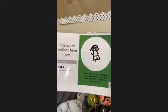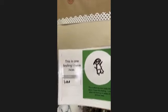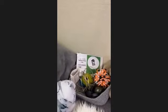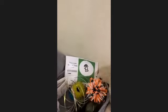I also have this book that I got off of the Optimal Brain website. And you can see it's actually filled out right now. My student was feeling sad. They filled it out. They had some big feelings. They actually came over and asked for a marker because I don't put markers in this space. So they were able to come and get one, fill that out, and leave it there.